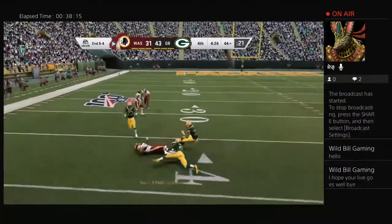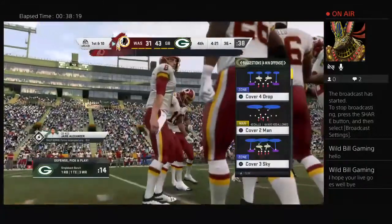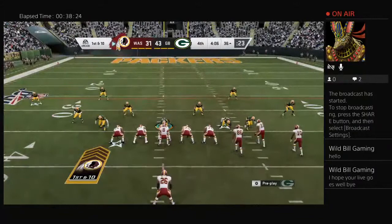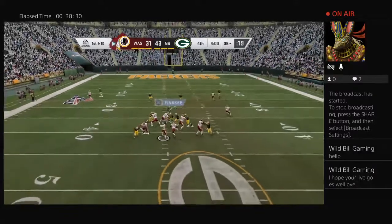Keenum throwing complete here to Dotson. And here he'll be brought down a little shy of the 35 at the 36. That one, a first down pickup of 8. Keenum going to come up now 1st and 10. And he's 6 of 7 now on this drive.